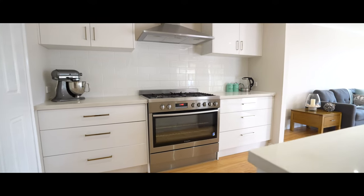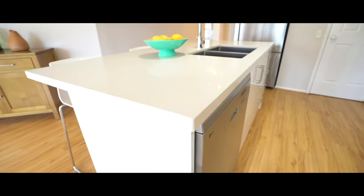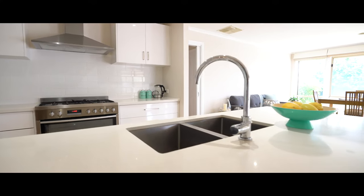The kitchen has also been renovated, featuring subway tiled splashback, thick stone bench tops, and a walk-in pantry big enough to fit a grown hungry man.